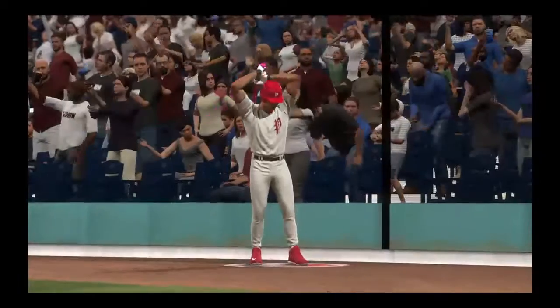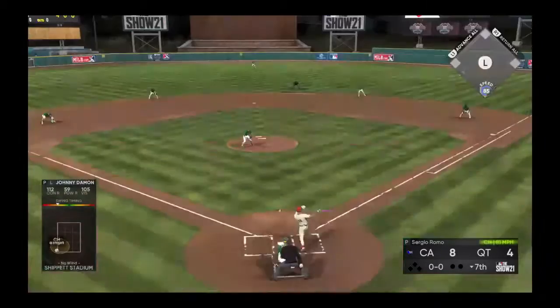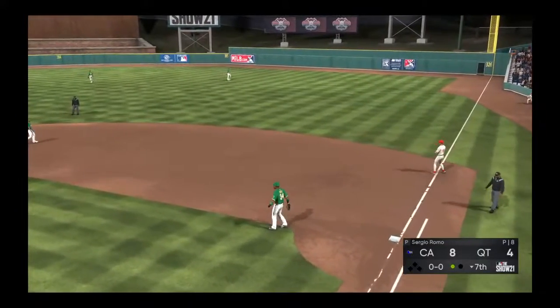Johnny Damon is up off the bench as he'll be asked to get something started in the home half of the 7th. He's ready. Here's the first pitch. And he puts it on the ground to second. Simeon's there. Throws in time, and that's out number 1.